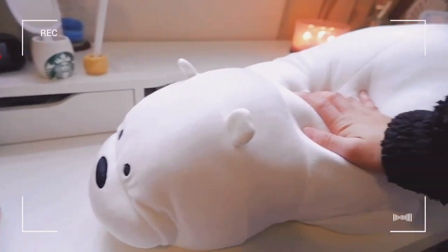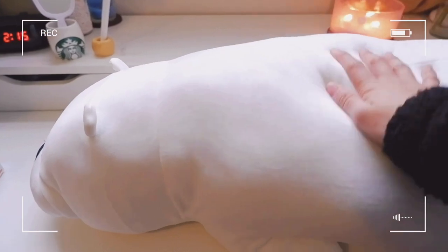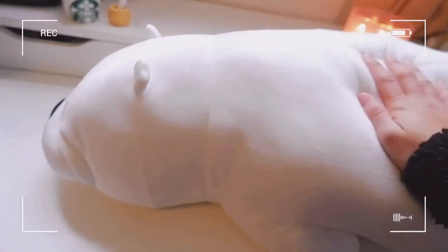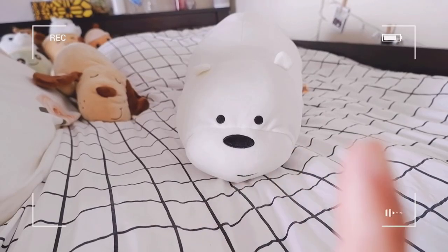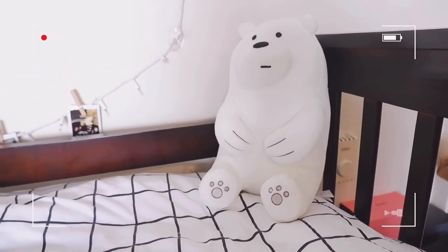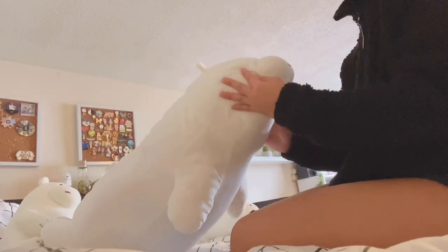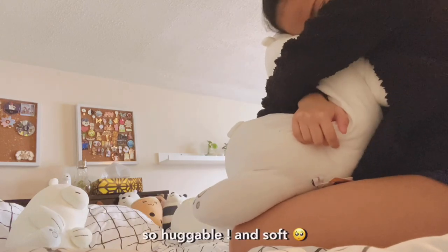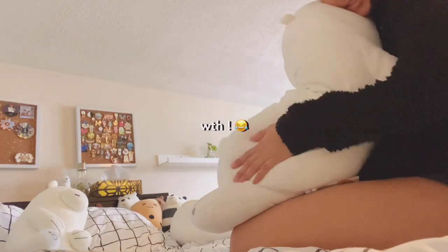I get this ice bear large cushion, but there's a problem with my order. I did not receive the cotton pad dispenser from Miniso, so I emailed them. But I'm happy with this purchase. Yes, new addition to my bed, ice bear. And there's more here, ice bear. So fluffy. Touch the book.